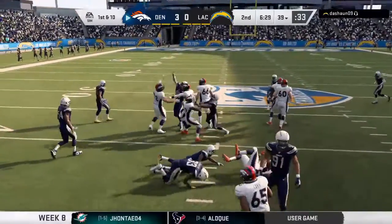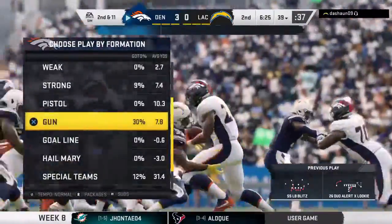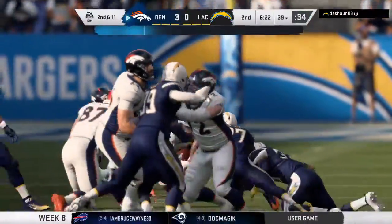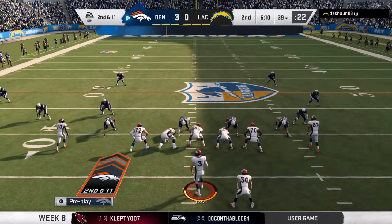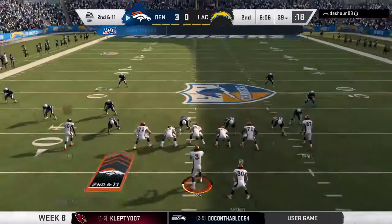This is Freeman. And the play goes nowhere. Losing yardage back near the 40 at the 39. That's going to go as a loss of 1 on first down. Anytime you call an inside running play, you just know there should be a lot of congestion there. You're counting on your offensive line to take control of the line of scrimmage. That didn't happen in this case, and that play got bottled up.